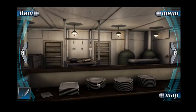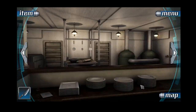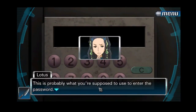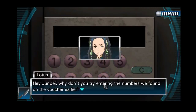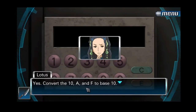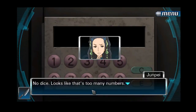It's probably what you're supposed to use to enter the password. Maybe we put in the right number to open the oven door. Why don't we try entering the numbers we found on the voucher earlier? The one that said appetizer 9, meat dish 10, soup A, and seafood dish F? Yes. But 10, A, and F. No dice. Looks like that's too many numbers.